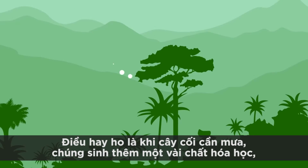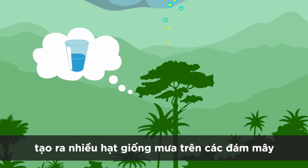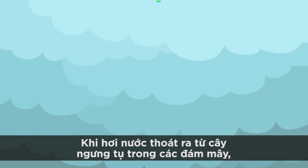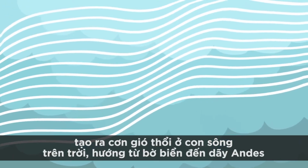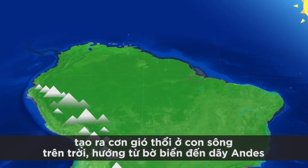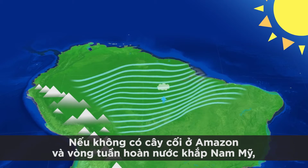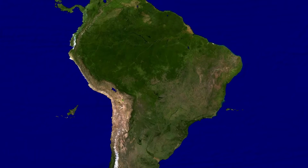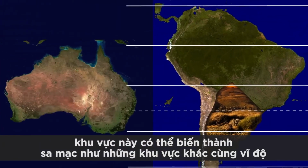What's super cool is when trees need rain, they release different amounts of these rain-attracting chemicals, seeding more of their own clouds and rain. As the water released by the trees condenses into clouds, it lowers nearby air pressure. This creates the winds that drive this river in the sky from the Atlantic all the way to the Andes. Without the Amazon's trees and this continent-wide rain cloud conveyor belt, areas like this would probably be desert, like other regions at the same latitude.